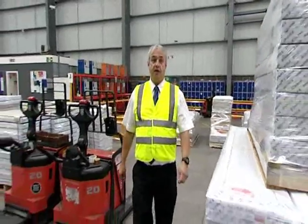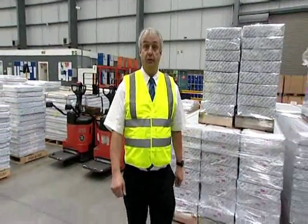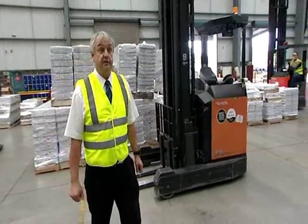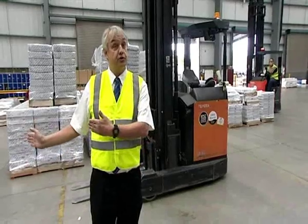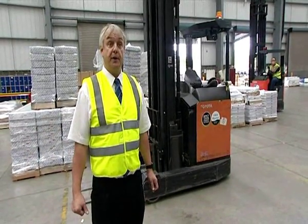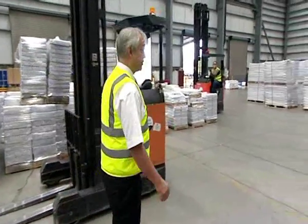This is our goods inwards area where we receive all our product. Up to 105 deliveries a week we receive. Approximately 45 deliveries a week from our factory unit across the road, and the balance of the deliveries from our 2 external European-based manufacturing units.